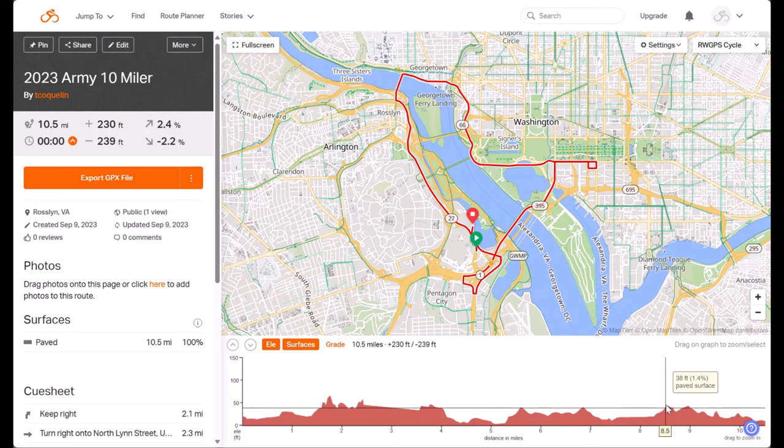If you've paced this well, these hills should be hard, right? But they're not going to be excessively hard, okay? And again, every step you take is going to be another step closer to that finish line. So you should be getting more and more motivated as you get closer and closer here. Tuck it under the highway before we dump down into the Pentagon area and the finish line.